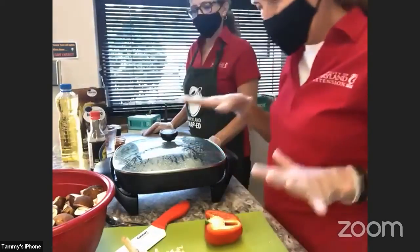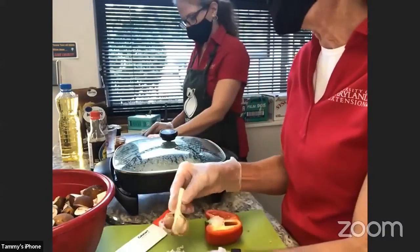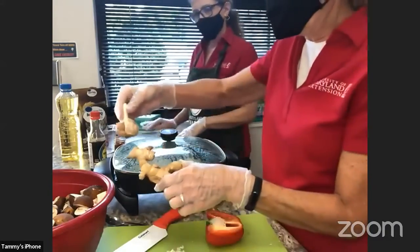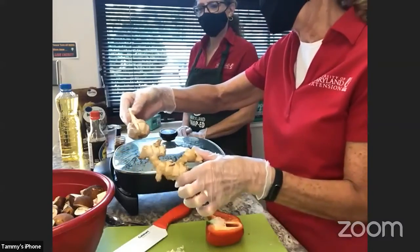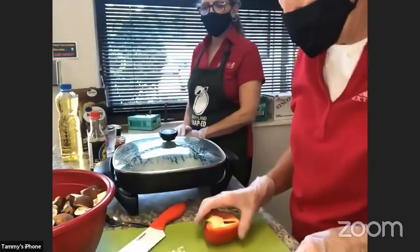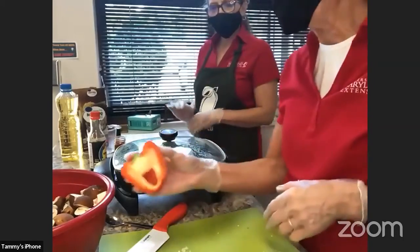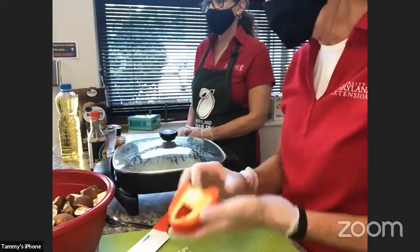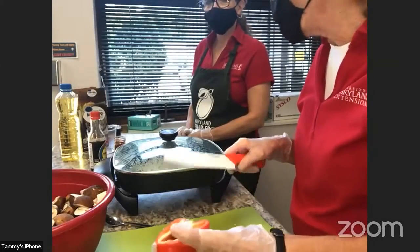Now, what we've done first is we have chopped our onion up, and it's been sauteing. Once the onion is soft, you go with your next two very tasty things, which are ginger and garlic. My husband happens to grow garlic, so we have fresh garlic. Mandy has already been chopping the peppers, but as you can see, the inside of the pepper has the membrane and the seeds.